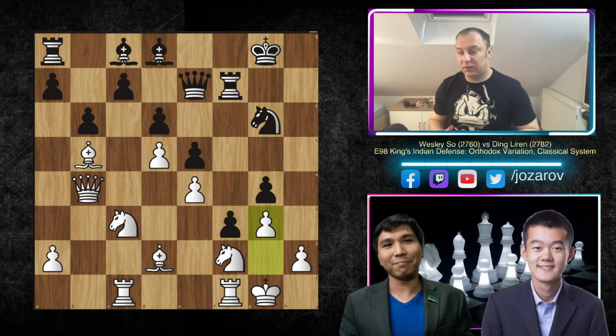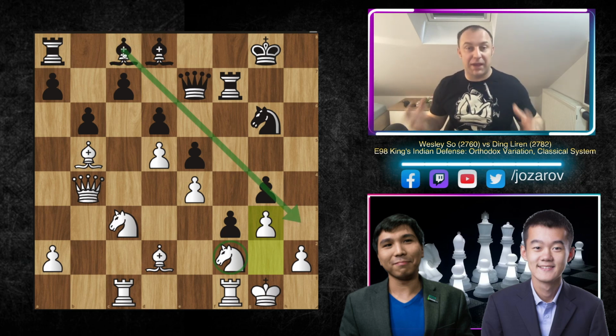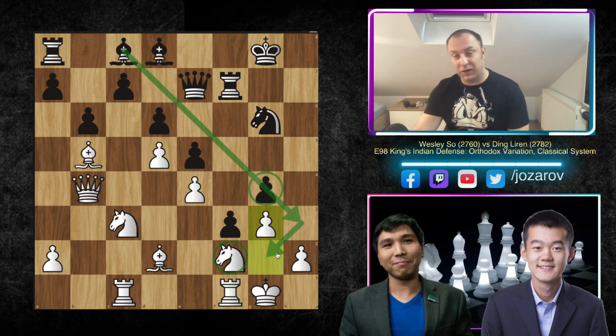Here at least what Wesley So has accomplished is now a static pawn structure. At least he has created the block. It's not so easy for black to attack the position further. And notice now that also the light square bishop, the best piece in black's position, is simply blocked out now by its own pawn structure. So the bishop cannot be included maybe here on h3, on g2. So the bishop is basically now useless in the continuation of the attack.